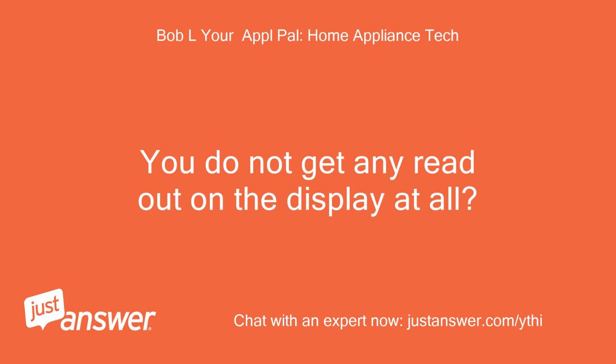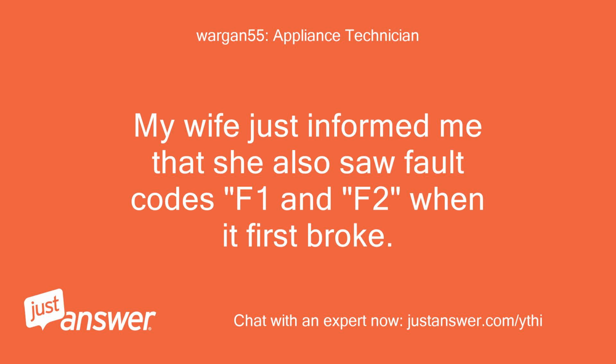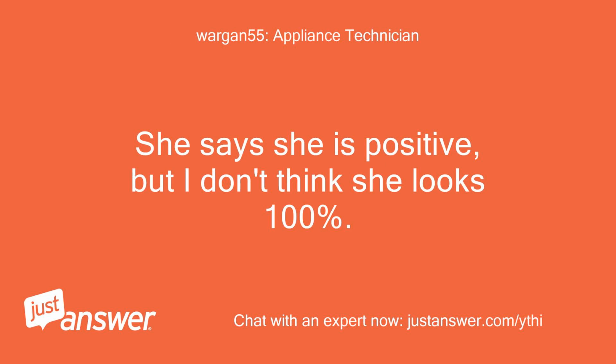You do not get any readout on the display at all? Just the time shows. My wife just informed me that she also saw fault codes F1 and F2 when it first broke. Then it finally stayed at the PF fault. Is she positive on F1 F2, not E1 F2? She says she is positive, but I don't think she looks 100%.